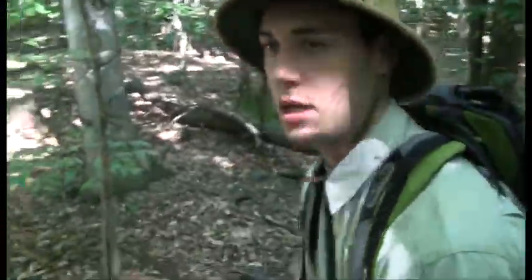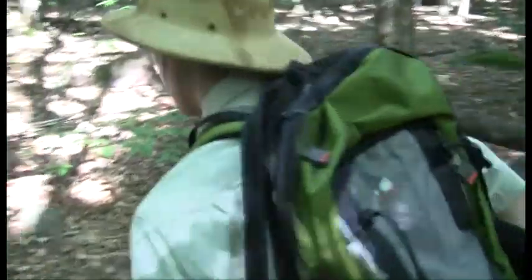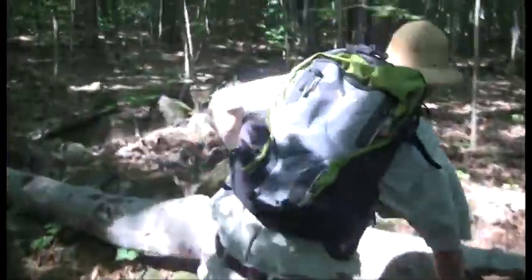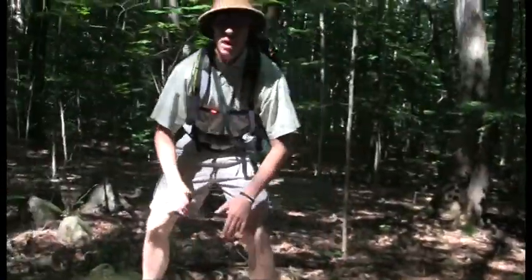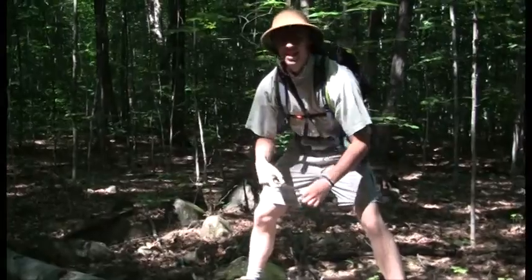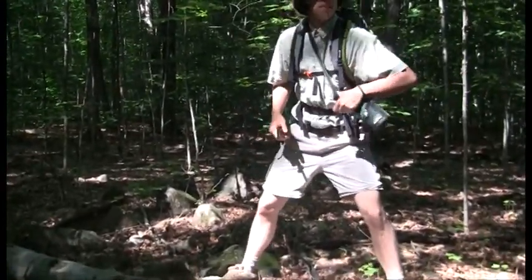Alright, so we're now in a nice open space. This will be perfect for setting up camp. Look at this tree trunk. It's gotta be at least 100 years old. Okay, it'll be great for our camp.